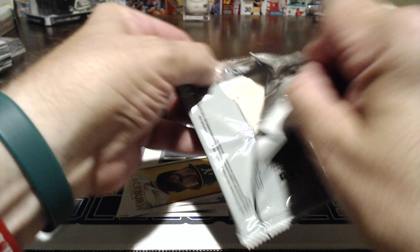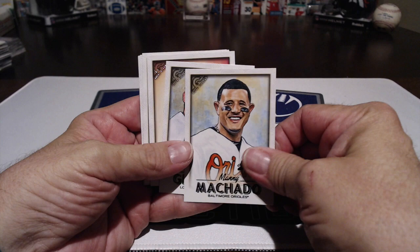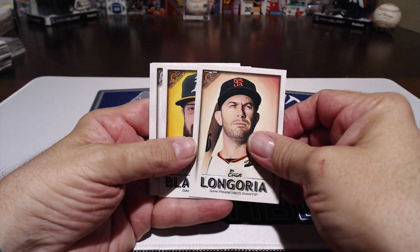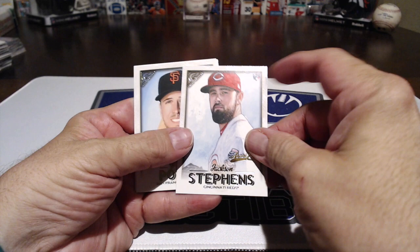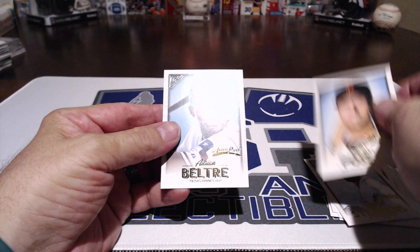Let's see what we got. And I just put them the wrong way. See who we got. So Jordan Hicks, rookie card, and it has the artist proof right here. And it's wavy on the side, huh? Yep. Manny Machado. It's a good one. Either you like him or you hate him. Grandal, Dodgers. Evan Longoria. Nice one. I already have one of him. Paul Blackburn. Jackson Stephens, rookie card, Reds. Feels like there's 2 cards there. Guess not. Buster Posey's a good one. That's one of Joser's favorite players. Good player. And Adrian Beltre.